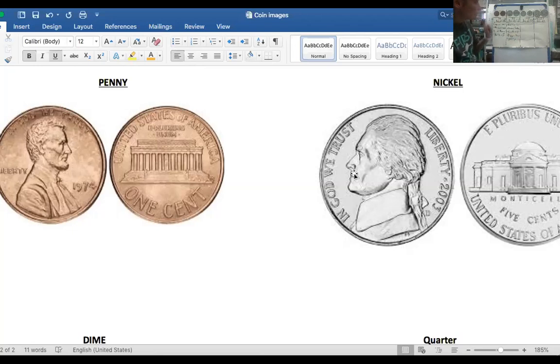So let's move on to our next coin. So far we've learned the penny. We know that it has copper brown, Abraham Lincoln, the Lincoln Memorial, and it's worth 1 cent. We've learned with the nickel that there is Thomas Jefferson on the head side and his home, Monticello, on the back. It is worth 5 cents, and it says that on the back of the coin. If I look at the two together, I notice that it is bigger than the penny. Let's keep going.